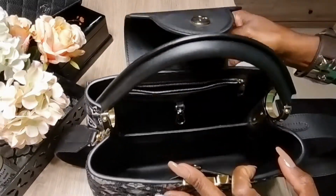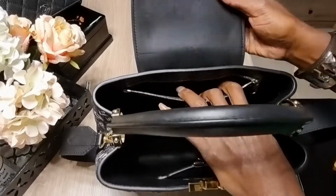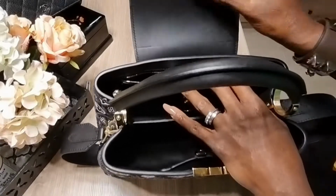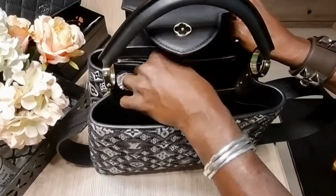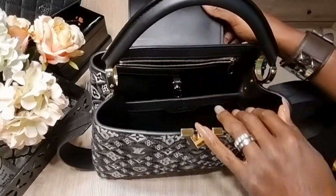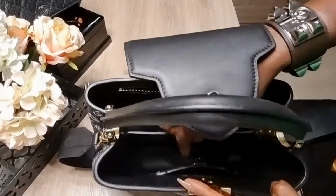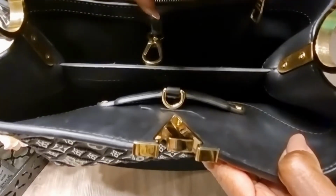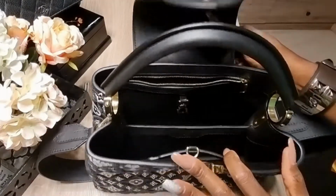On the inside of the bag, you can see that it has a zip pocket right here. I don't think I have anything in there. It's a really nice sturdy zipper. And then it also comes with this hook right here, which goes to this small part. You can see that. So that one to here, just to close it in and secure it a little bit more.